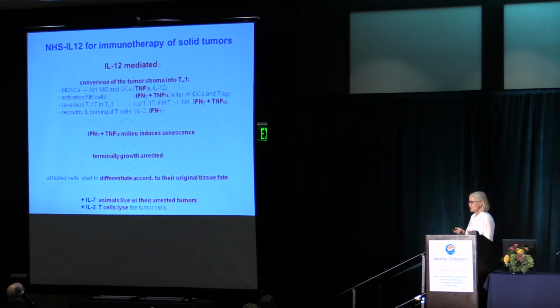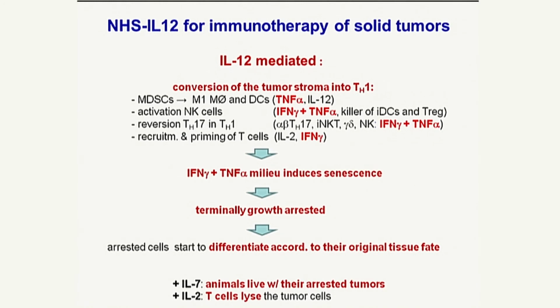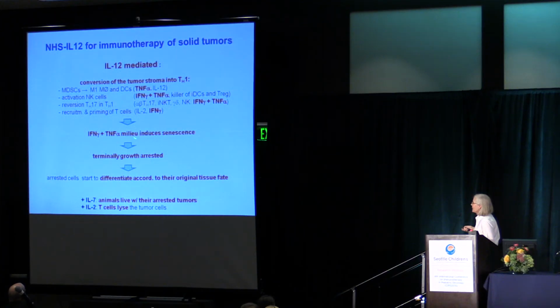So, coming back to the question, may IL-12 flip a detrimental stroma into Th1? Yes, it can, by restoring the M1 macrophage phenotype and also activating the NK cells and reverting Th17 back into Th1 cells, and by the recruitment of T cells. IL-12 was able to create a TNF-alpha, interferon gamma dominated environment where the cells started to become senescent and then terminally growth arrested. They differentiated according to their original cell fate. And depending on the cytokine that was combined, they either eliminated the tumors when combined with IL-2 or they lived with the tumors that were growth arrested.